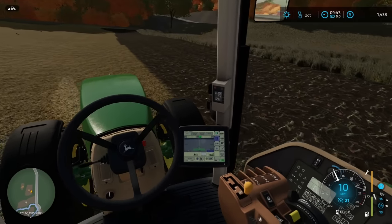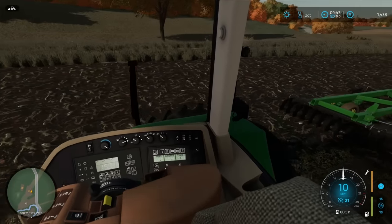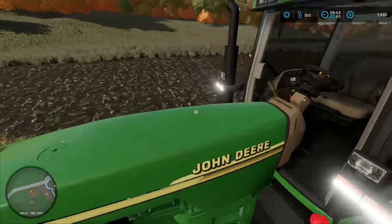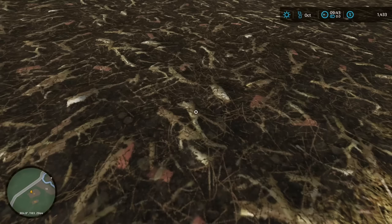And you can see down there where the corn stalks are. It does seem like it's trying to mix everything into the soil pretty well, and if that's what it is, that's perfect. So we're gonna stop for a second, let her rest. We're gonna get out here. She's doing a good job.